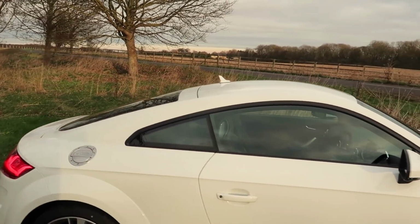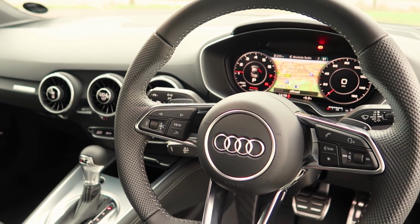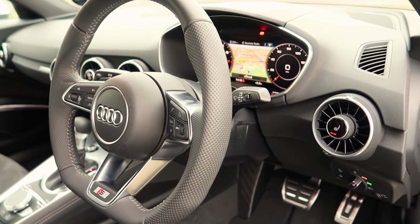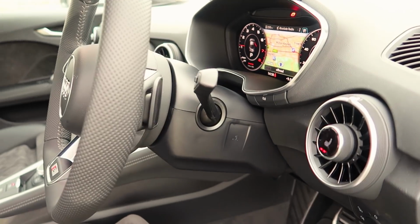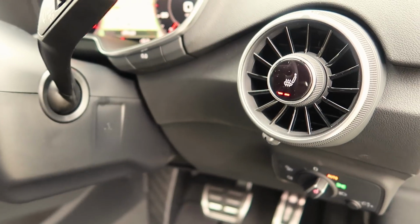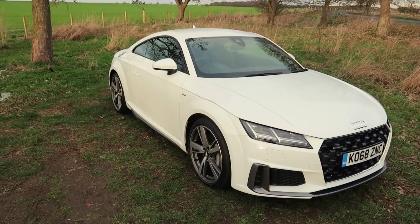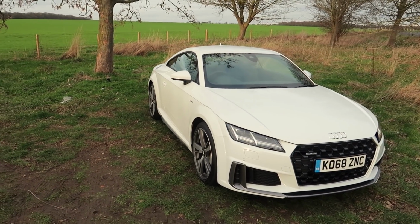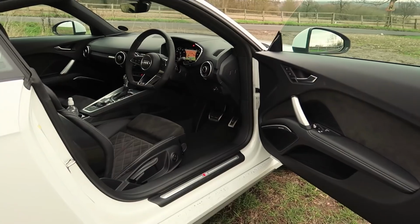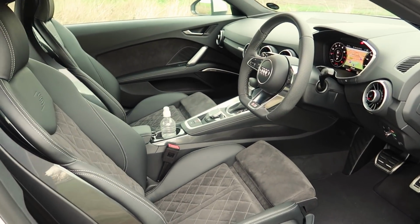It has a smartphone interface, the technology package, which is about 1,500 quid, parking system plus, high beam assist, deluxe auto air conditioning with integrated digital displays, and the Bang & Olufsen sound system, which is 895 quid. The base price of this particular car is £37,400. This one on the road is a smidge under £45,000, so it's quite loaded up, as you'd expect with most press cars.